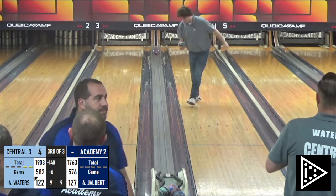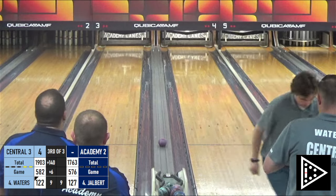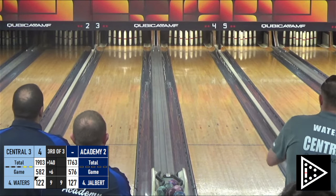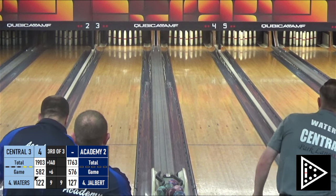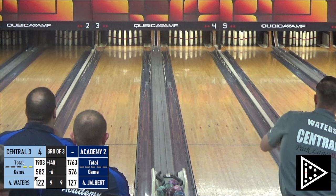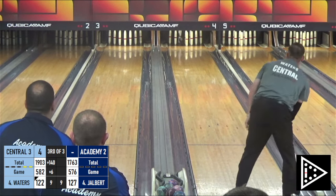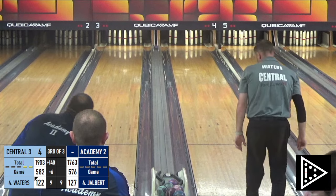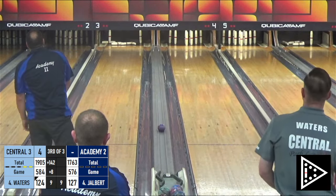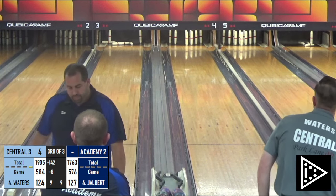But suddenly a effective three-mark advantage, two in hand, and six pins on the board for Central 3. Jalbert on 375 through 29. Waters, that's two. That makes it interesting. And Jalbert comes right through the front door, but that's eight and a 7-10 split.